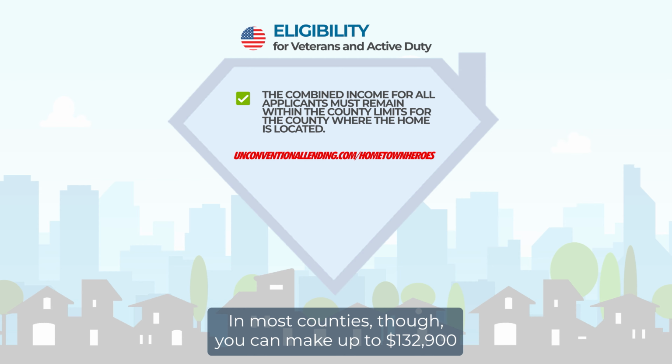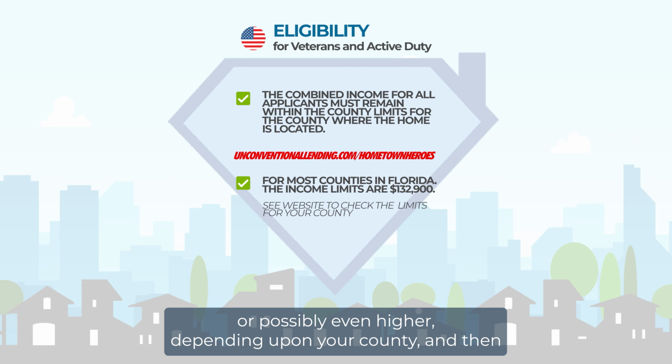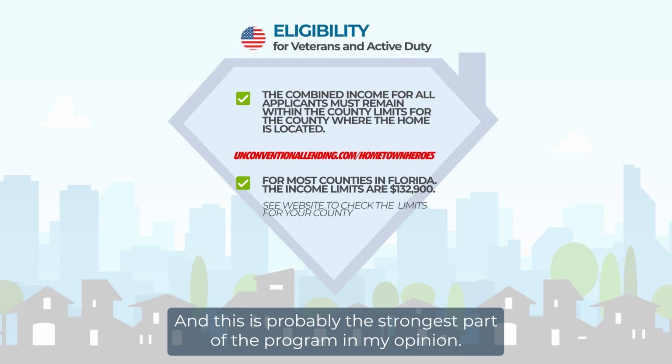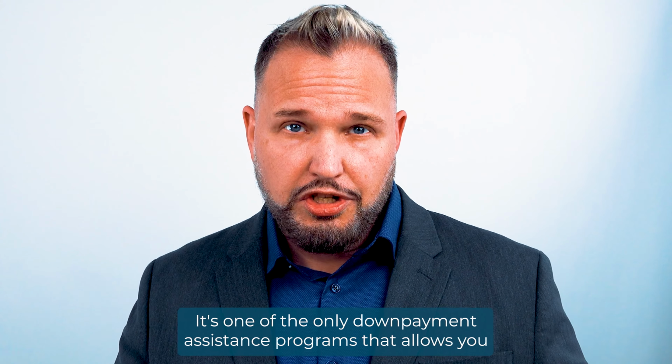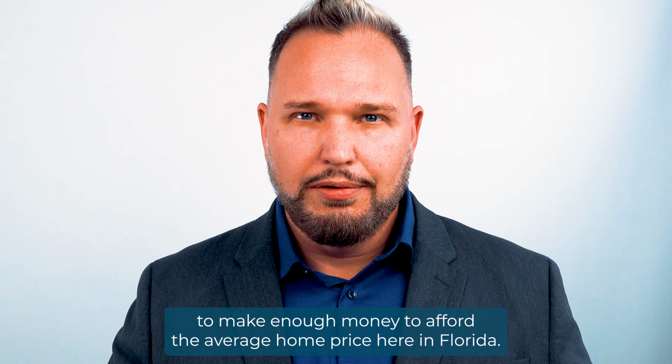In most counties, though, you can make up to $132,900 or possibly even higher depending upon your county. And then you can still qualify for down payment assistance with Hometown Heroes. And this is probably the strongest part of the program, in my opinion. It's one of the only down payment assistance programs that allows you to make enough money to afford the average home price here in Florida.